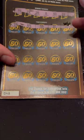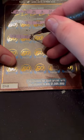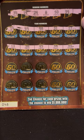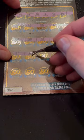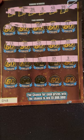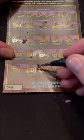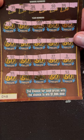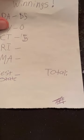We got 19. I'm going to just do a line across. Alright, first one. We got 19, 49, 48, 31, 17, no. Alright, 12, 28, 45, 38, 33. Alright, nothing there. Next row. Alright, 40 and 18. We had 8, 41, 37, and 3. Nothing there. And the last we got 44, 46, 47, 35, and 42 for a no win on that one. So I think we just got the one win on that, just $3.